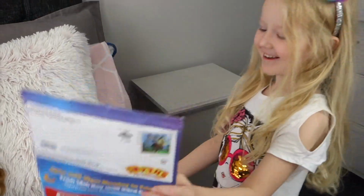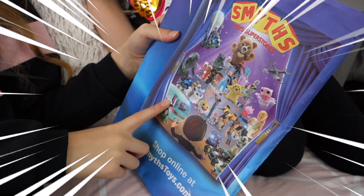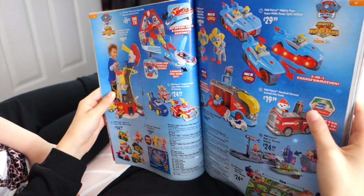Kyra, look! Whoa! The Smyths Toys Superstore Winter Catalogue just came through. Oh wow, now we can do our Christmases. Whoa, Iris, these are so cool.